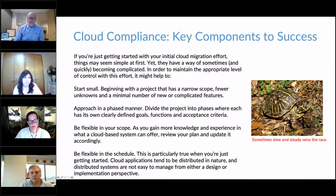At the same time, when it comes to your scope, you do want to be flexible. You don't want to be so rigid, because in fact, there are a lot of opportunities that are afforded by embracing the cloud. But it's important that you be flexible and yet not so fluid, if you will, at the same time. It's a delicate balance. Having said that, as you go and embrace the cloud in the earlier stages, you'll find that it's a very distributed nature that you're working with. And distributed systems, while very powerful, are not always the easiest to manage, whether it's from a design or an implementation perspective. Next slide, please.